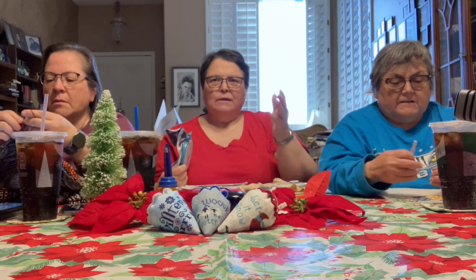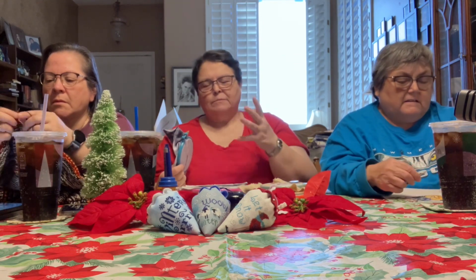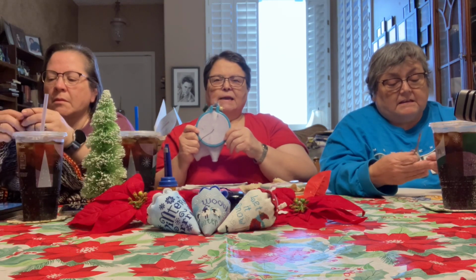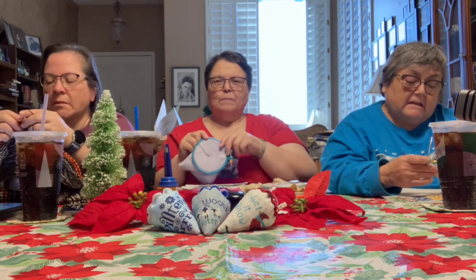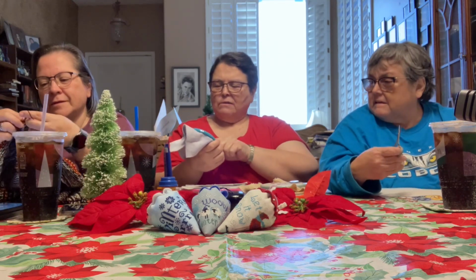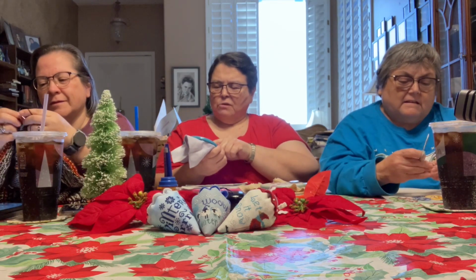I was falling asleep, waking up and stitching, and falling asleep and waking up and stitching. At some point I fell asleep, and when I woke up, I picked up this thing and I had it upside down like this. I was looking at it and going, these stitches are all in the wrong place.